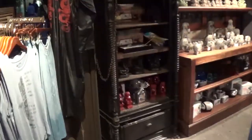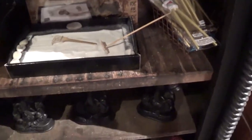One cool thing I want to show you, they sell a Zen garden. I always thought about getting one of these. They say it's supposed to be pretty peaceful and make you feel good. Here's what it looks like in the box. And it is $24.99, which surprisingly is not too bad for this. I thought it would have been more.